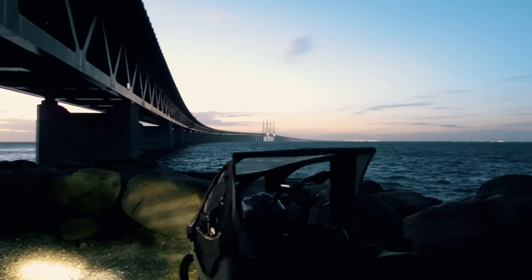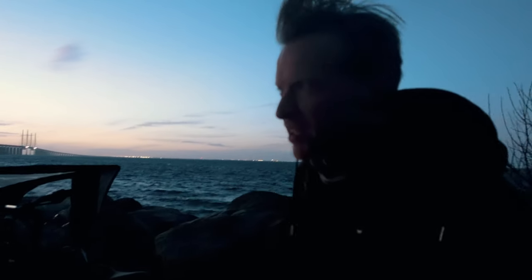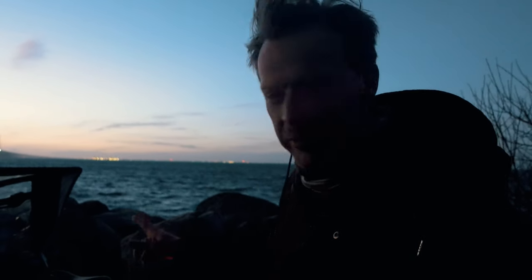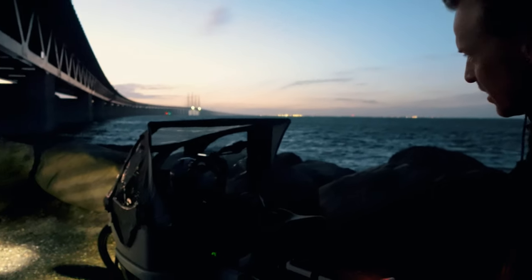Pretty dark also, pretty windy, very spooky, very scary. It feels a little bit like a real episode from The Bridge, so I think it's better to go back home. One of the kids is already sleeping, the other one is very tired. But the cargo bike did its job, very nice also with the cover.